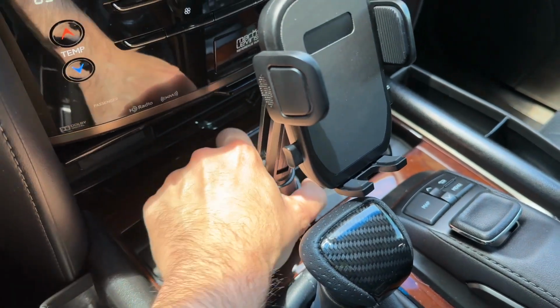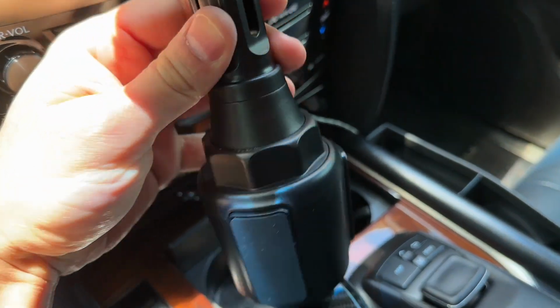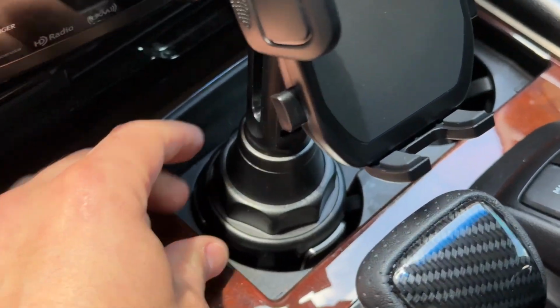Let me show you how it fits in. Let me unscrew this guy. So it's got these little feet on the sides. You see 1, 2, 3, and when you turn that knob that I just turned, let me see if I can show you here on the video.